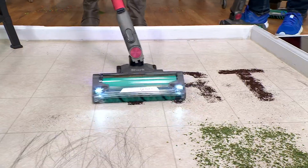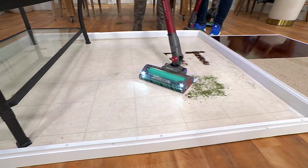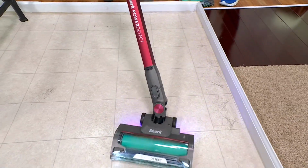But now, as you're vacuuming along, there's some hair. We don't worry about the hair wrap. Not a bit. There's some dirt, debris. You got it backwards and forwards. And that's simply going to cut our time down.